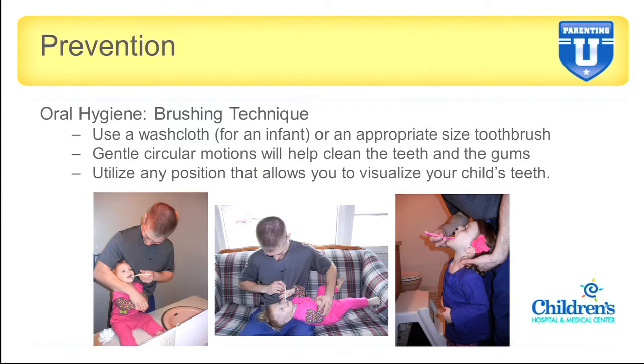Even when you do get a stubborn youngster, for this one, and they just refuse to open up their mouth, a little trick is to just brush their lips. They get confused and they'll give you their front teeth, and then that's when you can start brushing.